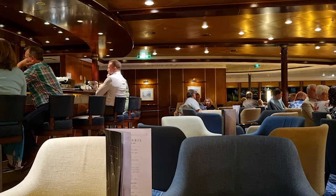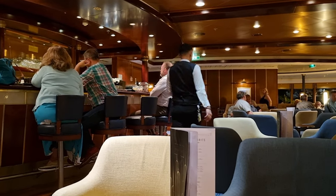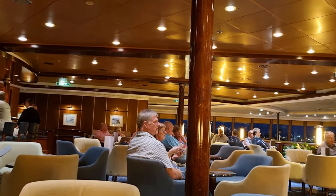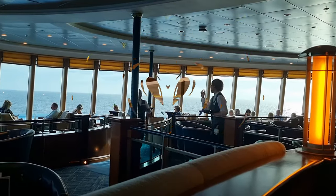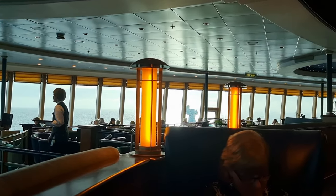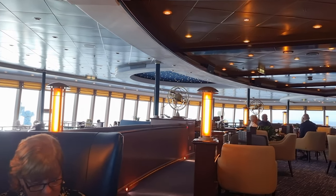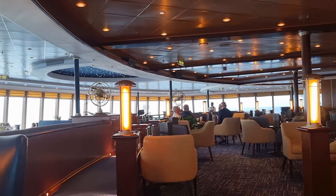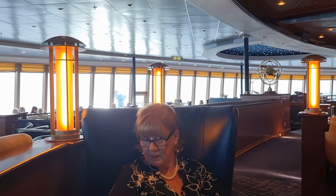Nightcaps on in the crow's nest. Nice bar, this. I do love this crow's nest bar. Top of the ship, with panoramic views all around. It is lovely. Not actually been up here for a sunset, I don't know why. Just haven't thought about it. We'll have to do that if we come on again.